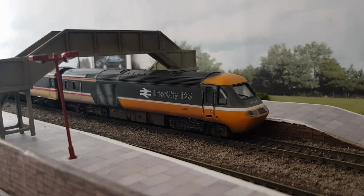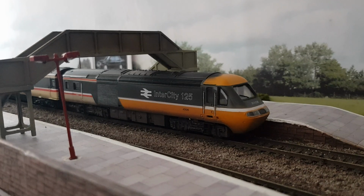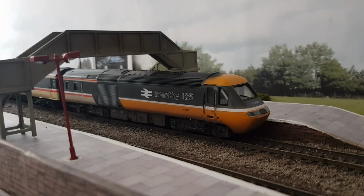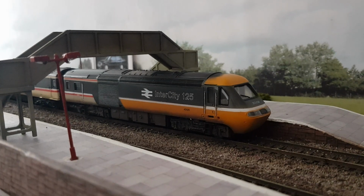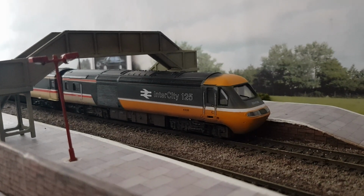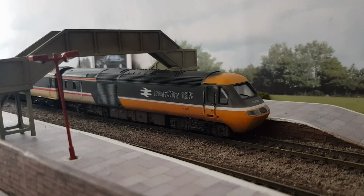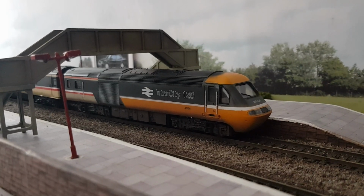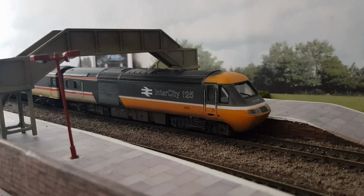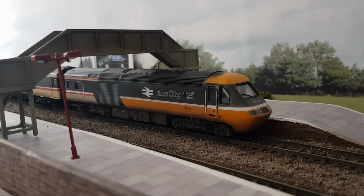A few guys on YouTube have got them as well. I get quite envious watching them run around. You just can't buy them no more. But until I can get one, I'm going to convert to DCC once I go back to work. Once I get back to work and start making money again, I'll convert back to DCC. I've seen people convert these into DCC. Whether or not I'm going to keep it on the layout or not, I don't know.